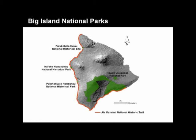So to start with, the Big Island is a big island, and there are some smaller parks here on the west side that are historical sites of great importance: Pu'ukohola, Kaloko-Honokohau, and Pu'uhonua. There's also Hawaii Volcanoes, which is a larger park. And then this very new historic trail, which you all probably know of, but some people don't, even that live on the island. It's a 175-mile historic trail, and it encompasses a huge number of the anchialine pools.